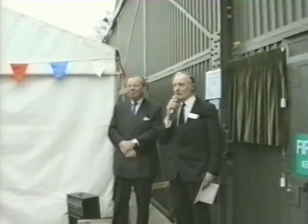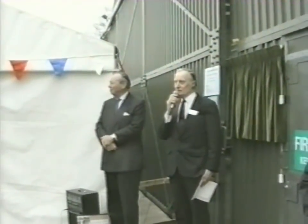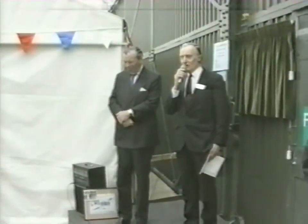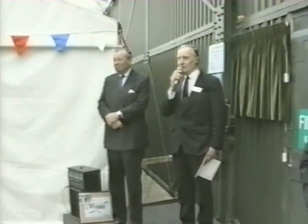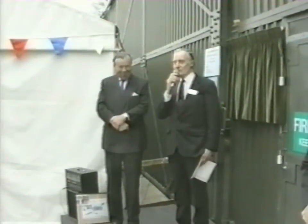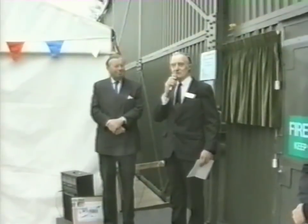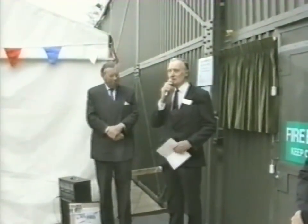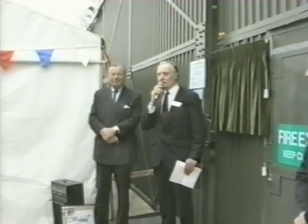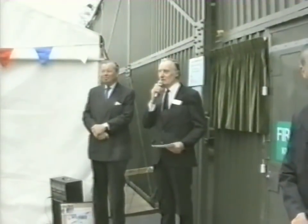Many people here today. We have representatives from every aspect of the Berkshire County, and also nationally we are represented by MPs, mainly local MPs, by most of the civic heads from the county, by representatives of industry and commerce who have supported us so well in the past, of aviation, of education, and of the museum service.